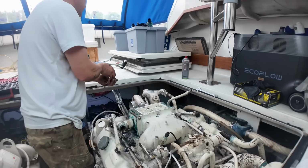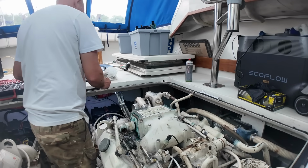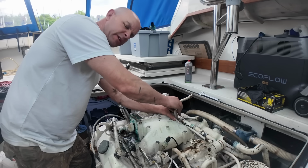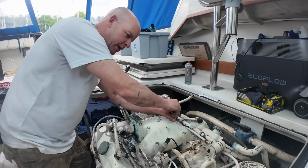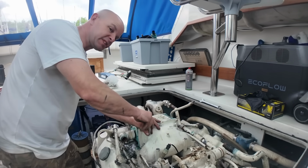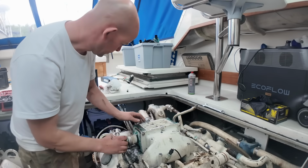Two more bolts. I'm going to take the charge cooler off now. I think that's what it's called. If it's in a car, it'd be called a charge cooler, like an intercooler, but cooled by seawater. If she comes off.